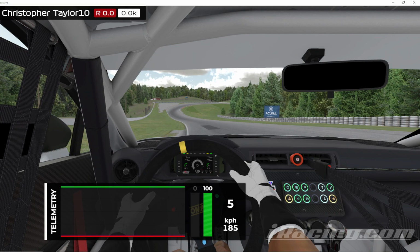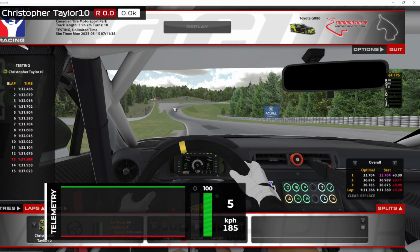Again, like I said, these are quali laps, so I am helter-skelter through Moss Corner pretty much every time through. But again, maintaining your... You see my cursor? I don't think so. There we go. So maintaining like your V-min from like here to here makes a big difference.